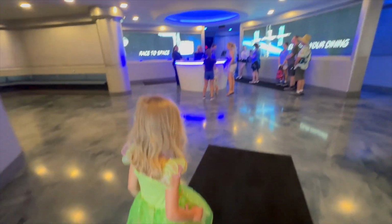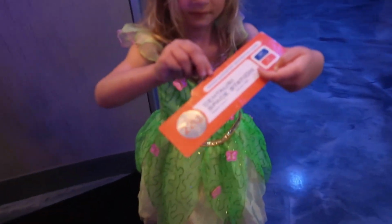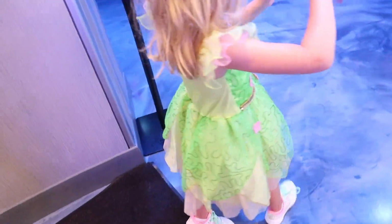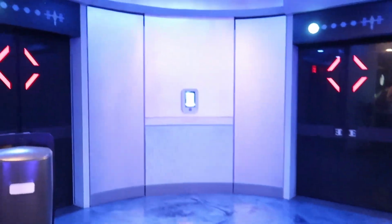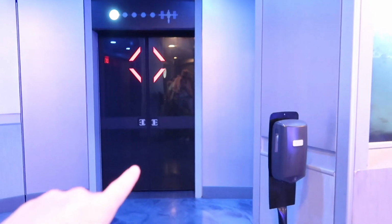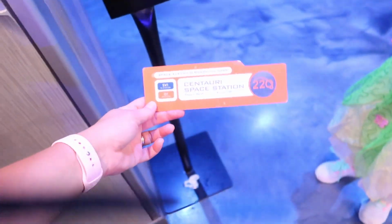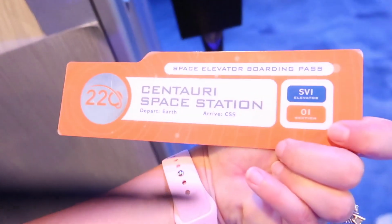Where are we? Come over here, baby. Let me see your ticket. We've got a ticket to ride. That's gonna be our elevator to space. What time is it? 1:07. It says a space elevator boarding pass.